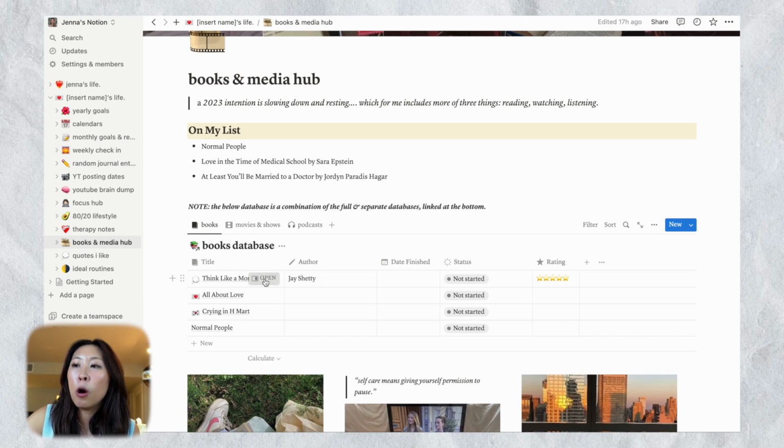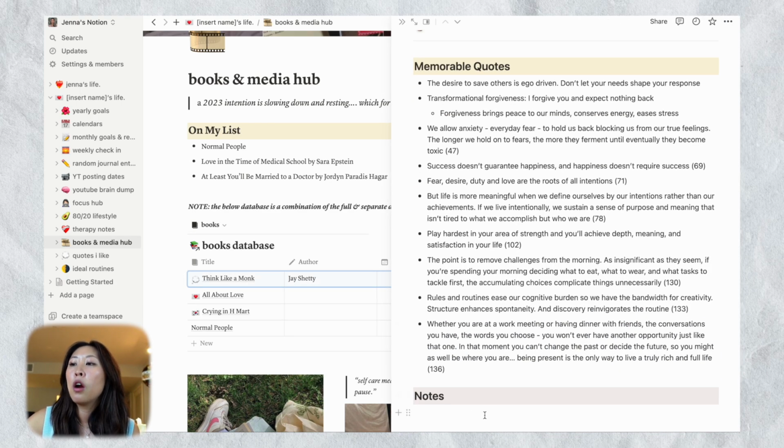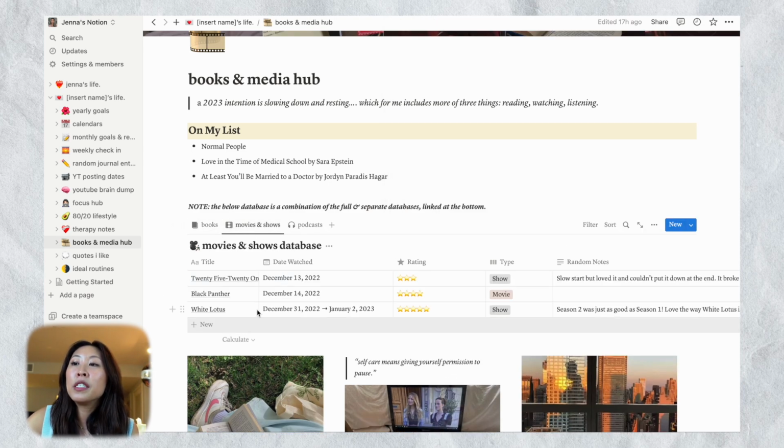And then if you actually open up the page in the database, you can save any memorable quotes or notes that you have. I'm reading Think Like a Monk right now, obviously. So I have all of these quotes that I've liked to save. And then I have a different tab for movies and shows.